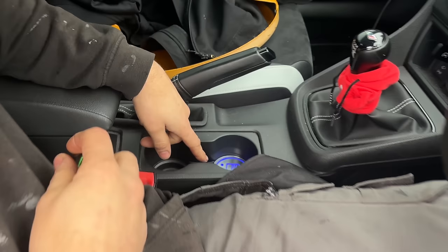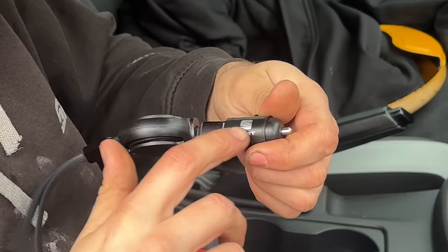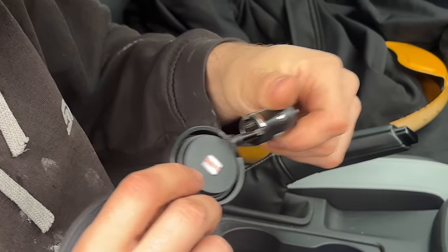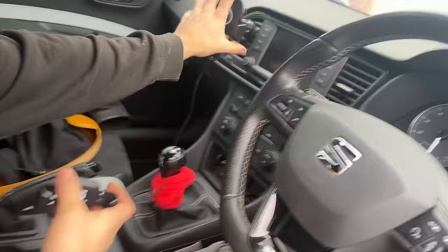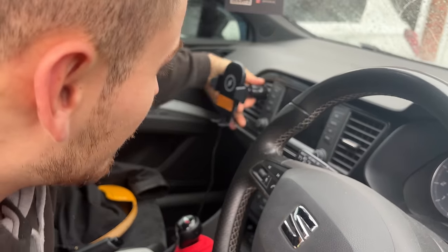Oh, it's still lit up. Oh, it's still going. Seat. Yes. The Seat. Into the Seat. With the Seat cup holder, with the Seat Batman. Take this. Get that out. Screw it. Get that out.